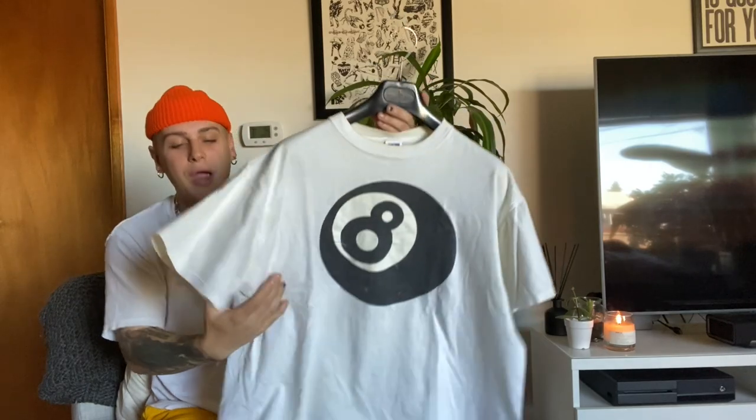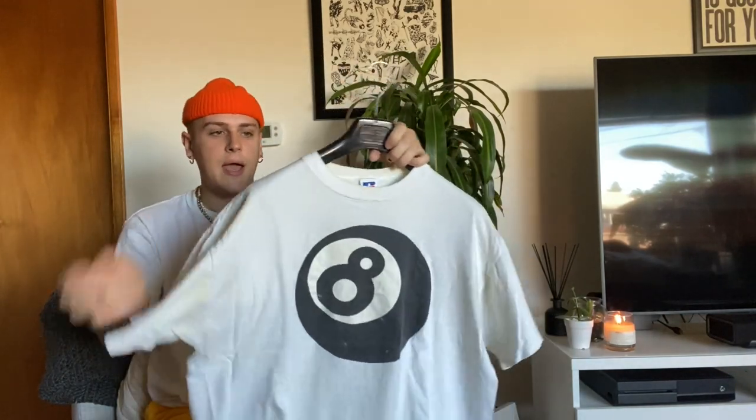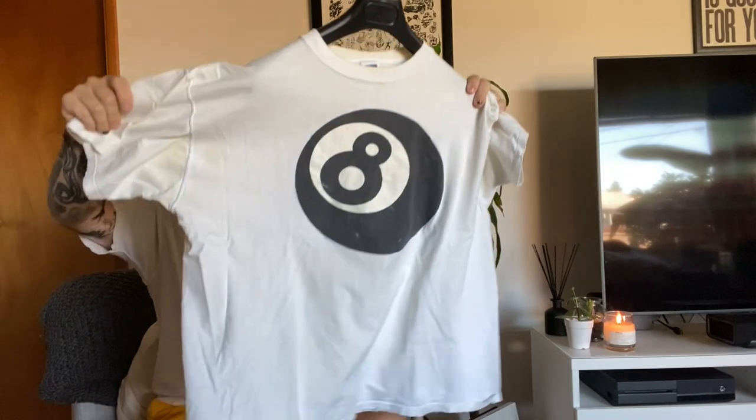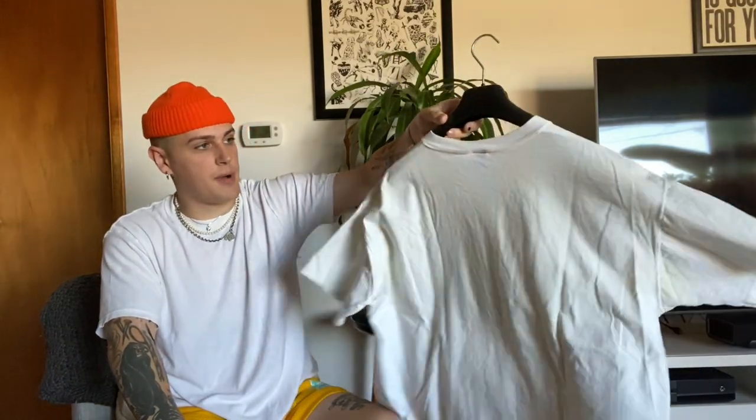This next one's crazy. This is printed on an old Russell Athletic tag from the 90s, but it has just a basic 8-ball print on it. But the fit is what got me. Like, it's super short and wide. And again, that 8-ball is a super sick print. I don't know anything about it, but I bought it off a homie at a flea market. So just a super, super sick shirt.